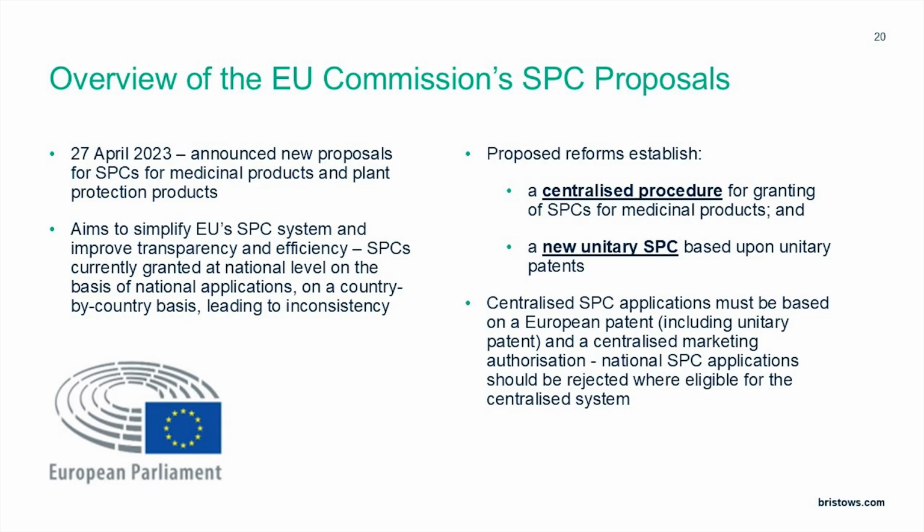Over to Chiska. Thanks, Katie. Let's now turn to the legislative proposals to amend the current SPC regime in the EU. There are 4 pieces of legislation related to SPCs, 2 for medicinal products and 2 for plant protection products, which are making their way through the EU legislative train and the EU institutions.